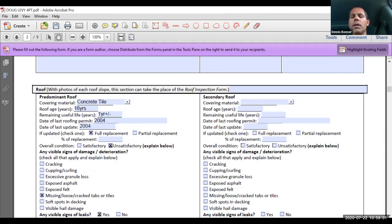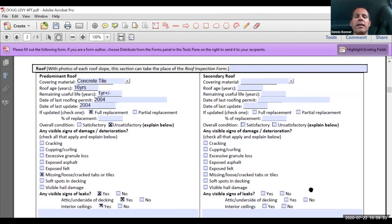So 25 for tile, unless it's an older tile, maybe 50 max. Shingle, 20-25. Flat, 10 to 15. And then you have to use your judgment, because sometimes flat roofs in the city are covered with soot and they look god awful if they're under trees. But sometimes you have a flat roof that's 15 years old and looks really, really good. So it can vary a little bit. But the good starting point is InterNACHI's life expectancy chart.